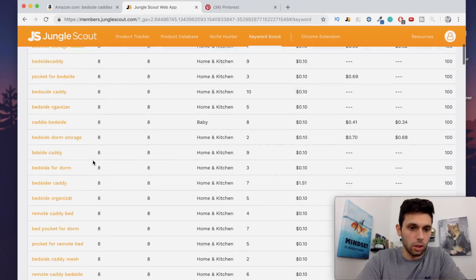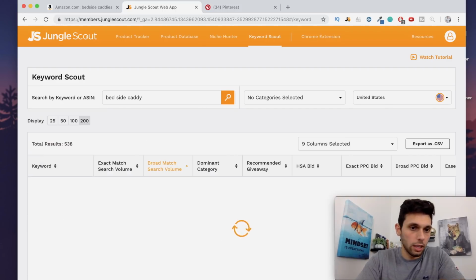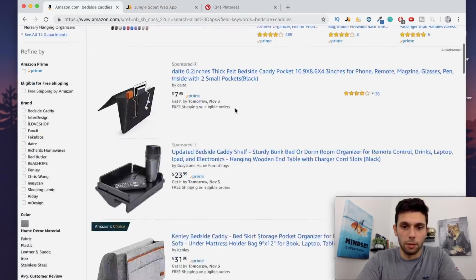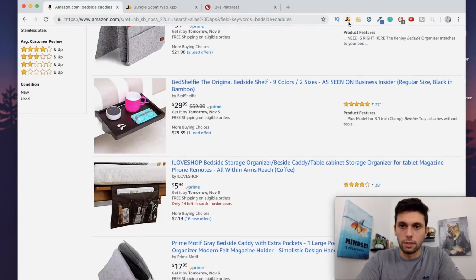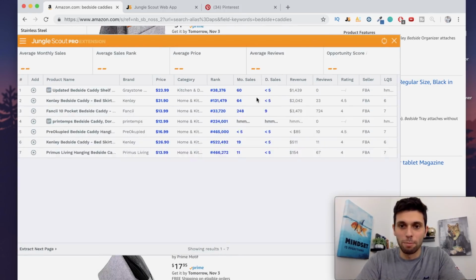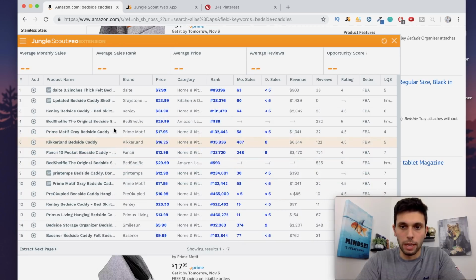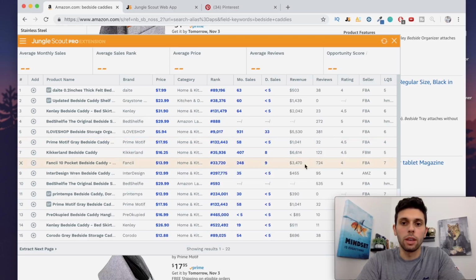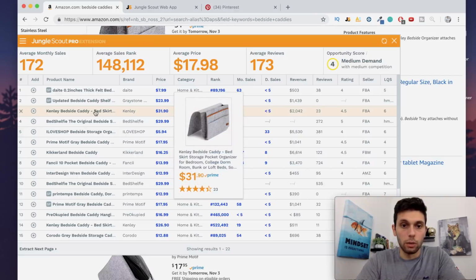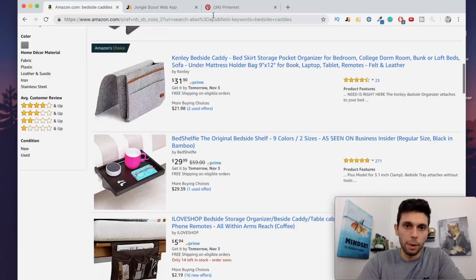Okay, so that didn't actually help us at all. Bedside caddy, maybe. Okay, so I have a feeling this is not going to be a great product, but let's open it up and see. It seems actually decent. So sometimes that keyword thing didn't work. But yeah, I think it's because this market isn't the greatest. There's not a ton of people making money here. Even someone who has 724 reviews is only making like 3,000. This one's doing a decent amount, but it's overall not a great niche. So that's probably why that keyword thing didn't work. But that's just one way of doing this.